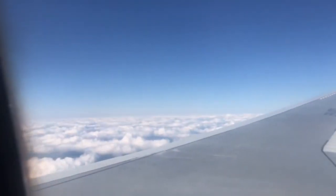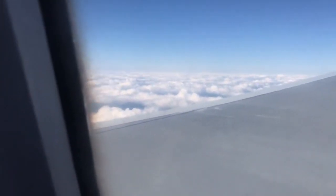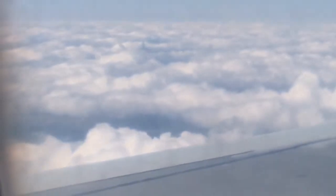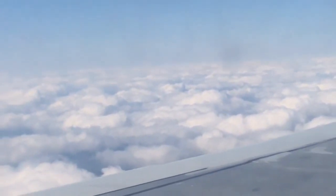Is that an airport over there? I think I can see an airport. I think it's Stansted or Southend, or somewhere like that. Well, I want to say Stansted, but that's too far from here. Probably Southend, I don't know. Let's not argue about it, let's just enjoy the view.